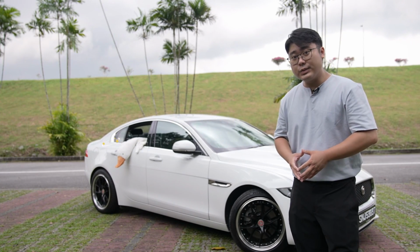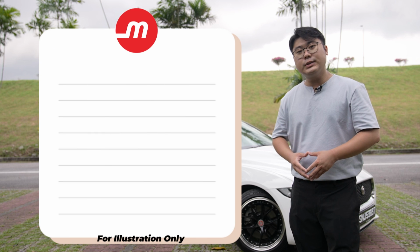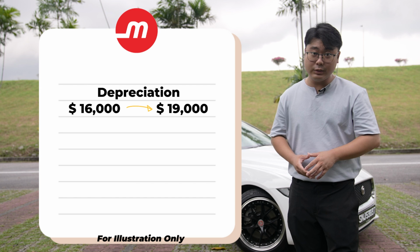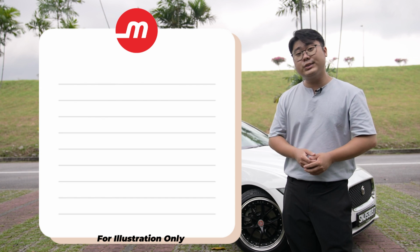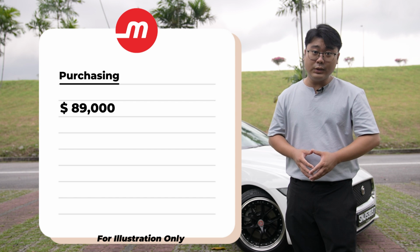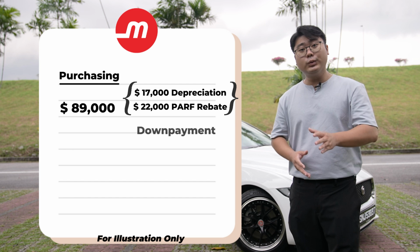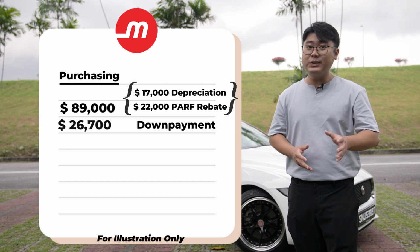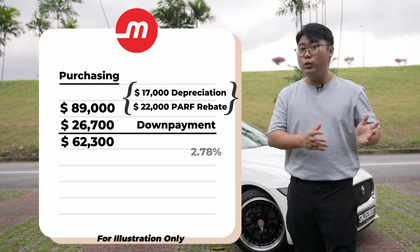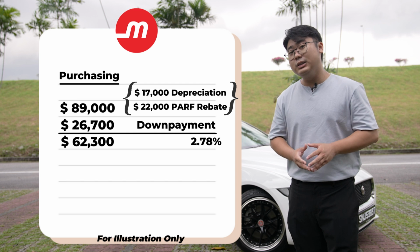Now the question is, how much would it cost you to own this car? Currently, prices are ranging from between $16,000 to $19,000 in depreciation. And for a 2017 registered car like this one, a fair price would be around $89,000 with $22,000 in PAF rebates. That means a total upfront payment of about $26,700. The remainder can be loaned at 2.78% through Motorist Loan Services, and that means monthly installments of around $1,498.